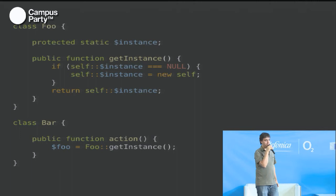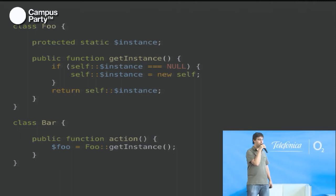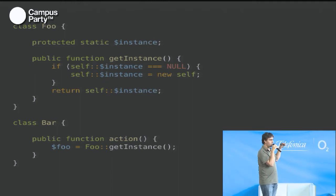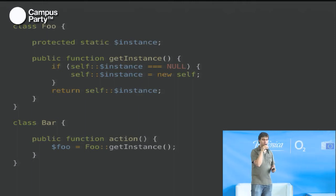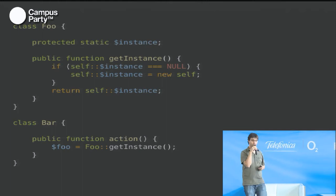So that is the ugly singleton pattern. Originally, it was just called the singleton pattern. So what it does is, this bar class wants to make sure that it always gets the same instance of the foo class. And in order to do that, the foo class has a getInstance method, which stores the instance of its own class in the static variable.